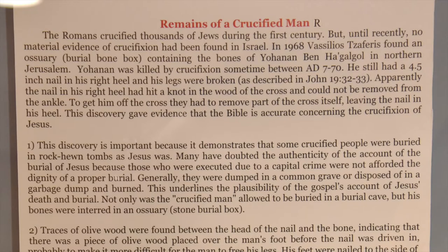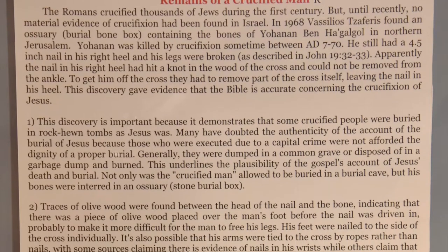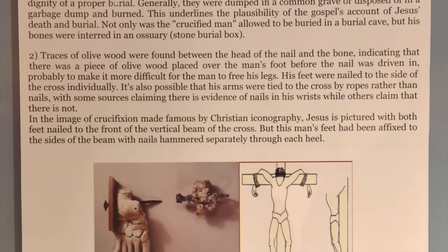Evidence that the feet were not nailed together during crucifixion, but separately with shorter nails.